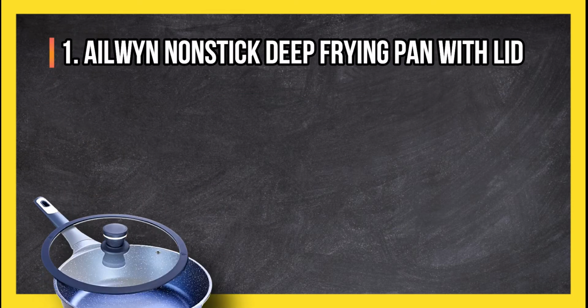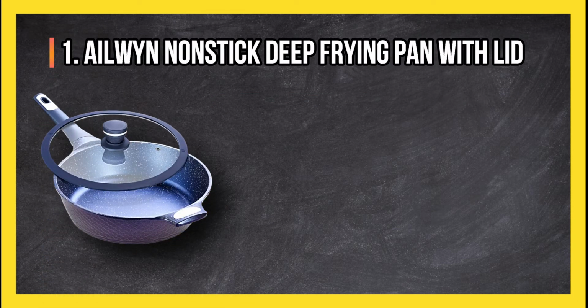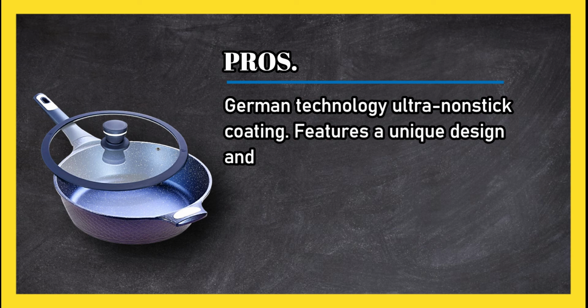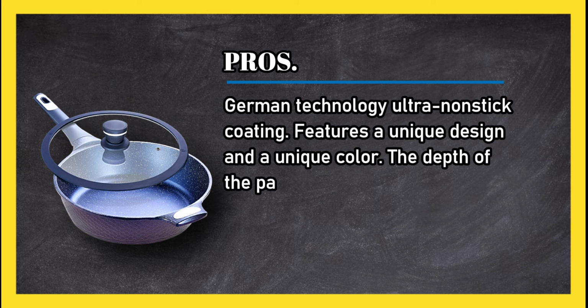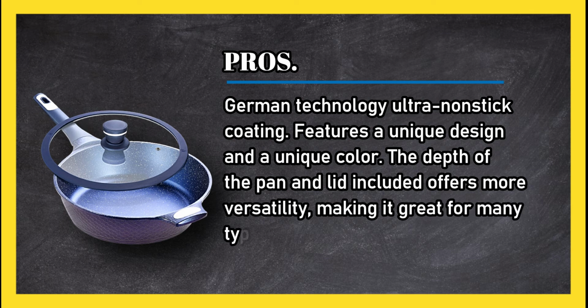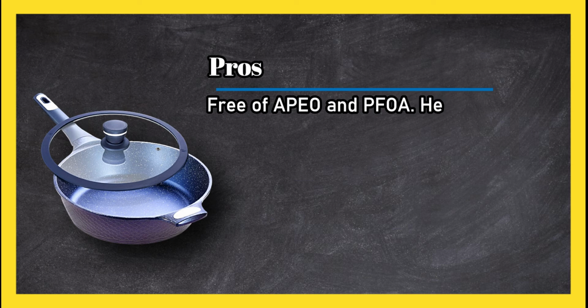At number 1. Ailwyn, non-stick deep frying pan with lid. Pros: German technology ultra non-stick coating. Features a unique design and a unique color. The depth of the pan and lid included offers more versatility, making it great for many types of dishes. Free of APO and PFOA.